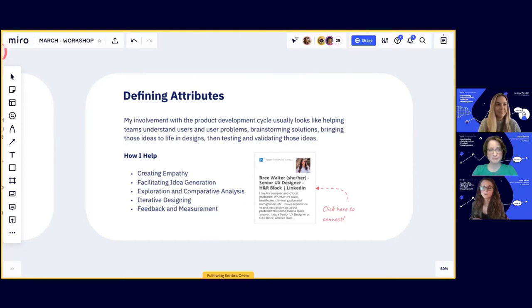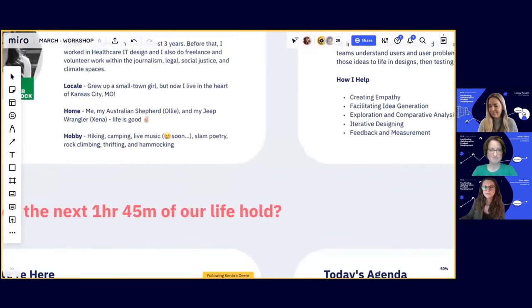And we use Miro quite a bit for a variety of things, whether it's upfront in creating our user personas or doing empathy mapping, whether it's going through and generating ideas, and even sometimes where we're storing all of our user feedback that we're getting on designs and during our testing as well. I will pass it back over to Kimbra.